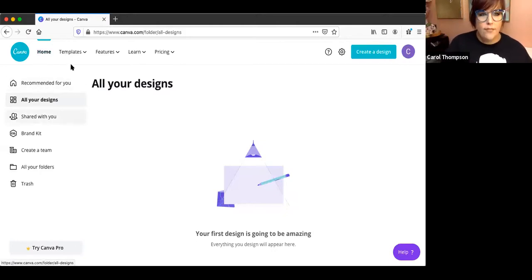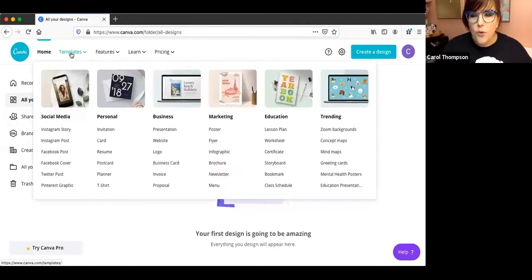You also have templates that are up here. You can make everything in this site, from posters to cards to invitations, bookmarks, everything. There are differences between the pro and the regular and the number of templates and different things that are available. But really, the templates are important for the sizing of the items.